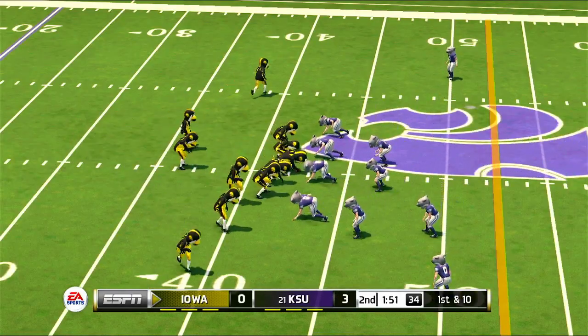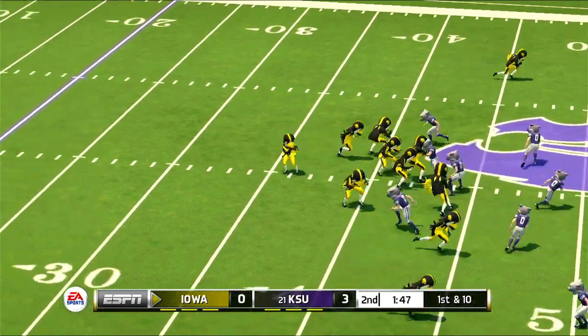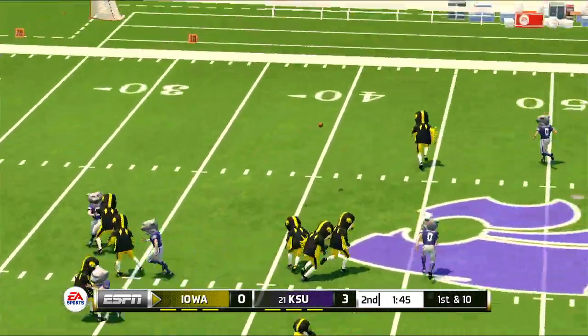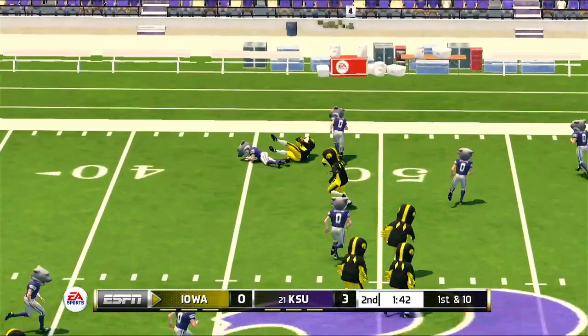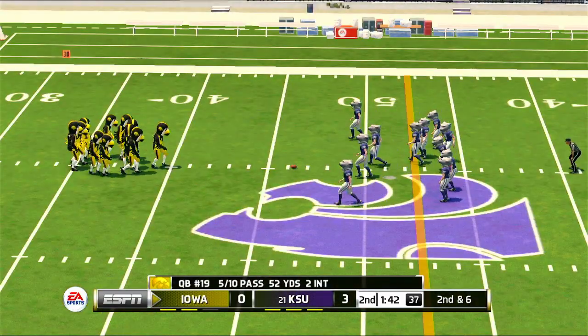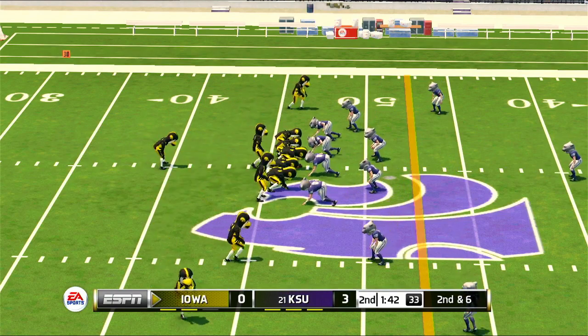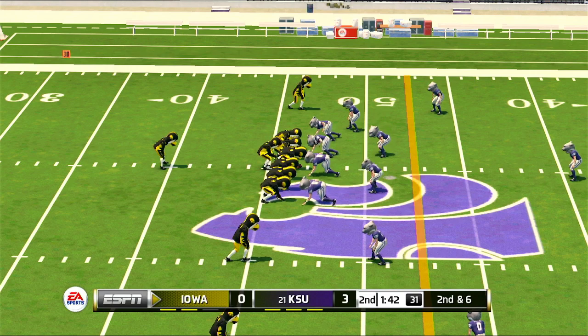Ball on the 42. Mike six, set. Excellent open field tackle. That reception good for around 4 yards. You don't have to throw it deep to have success. Any sort of completion can help boost an offense's confidence.